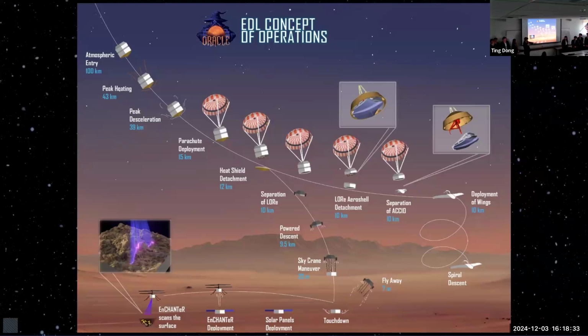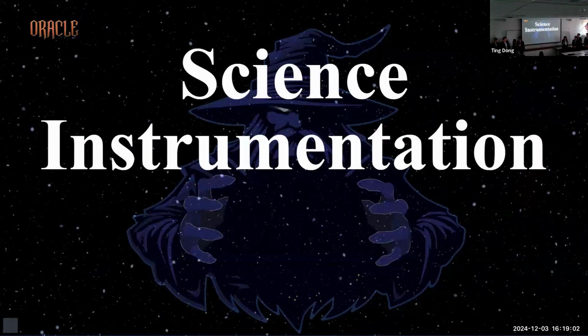Once we're on the surface, the solar panels will deploy, revealing the Enchanter drone. Now, this Enchanter drone will stay inside the lander until the glider is done with its mission, and it crashes far away from the landing site. Now, once that's done, the Enchanter drone will deploy and will scan the surface for resources.